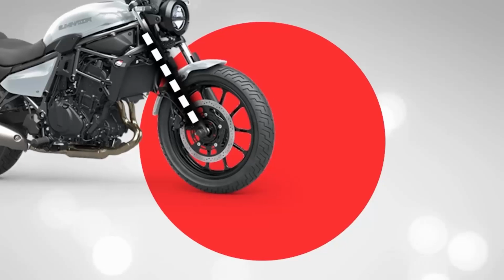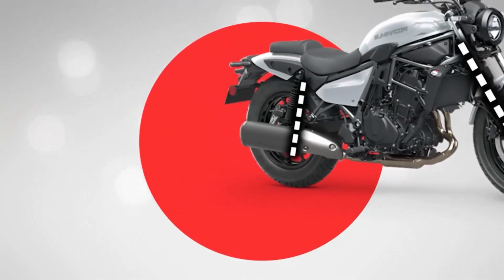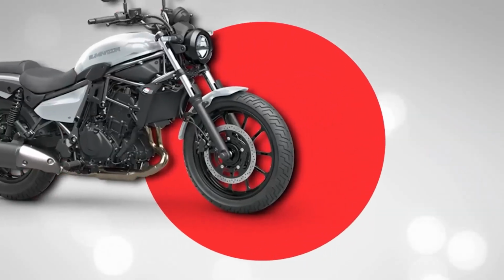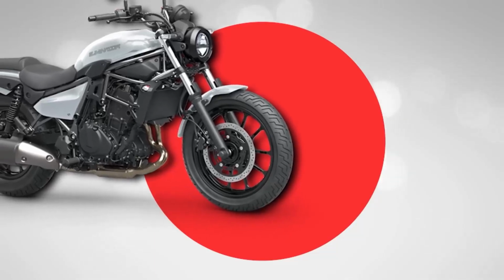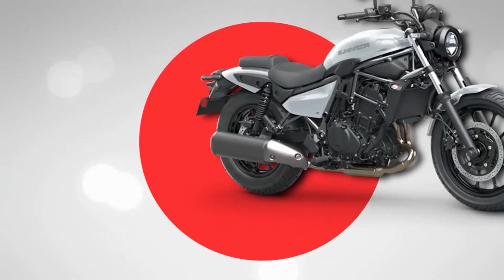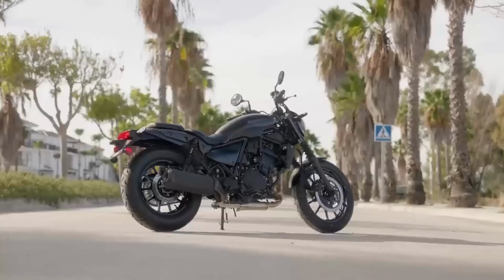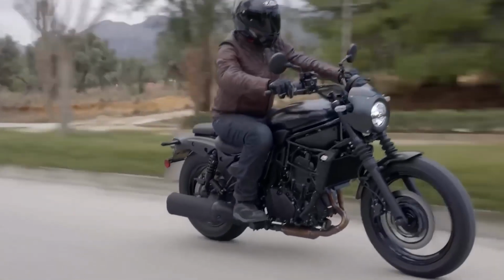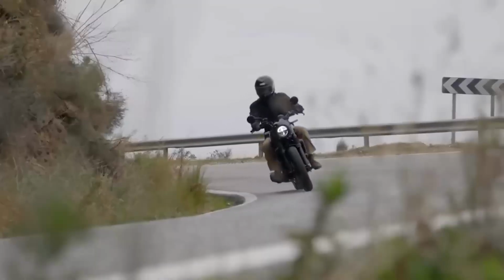A telescopic front fork and dual rear shocks handle suspension, offering balanced performance for both comfort and control. Braking comes via a single front disc with a dual piston caliper and a rear disc with a single piston caliper, all backed by anti-lock braking system. Ground clearance sits at just over 5 inches, and the wheelbase stretches a stable 63.6 inches, long enough for cruiser style, short enough for city agility.